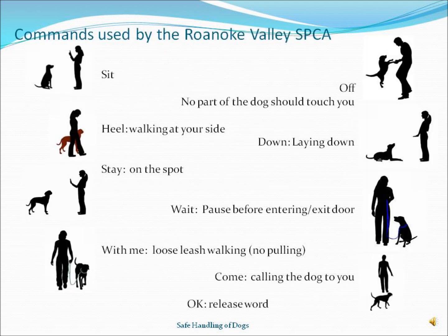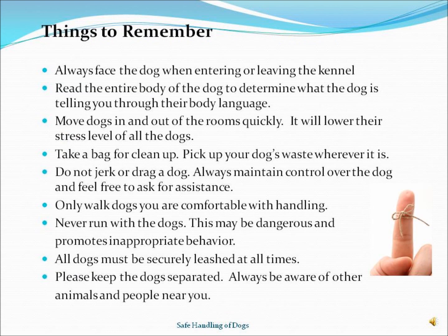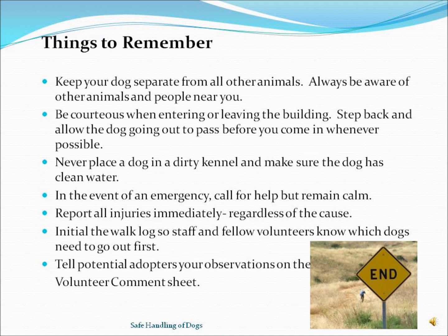These are the basic commands we use here at the shelter. To be consistent and not confuse the dogs, we all use the same commands. This is also posted in the dog room by the volunteer whiteboard. Things to remember when you're out walking the dog. One thing to remember is the dog coming in is calmer after their walk. So if somebody's coming out at the same time you're going in, please give the dog who is coming out the right of way.